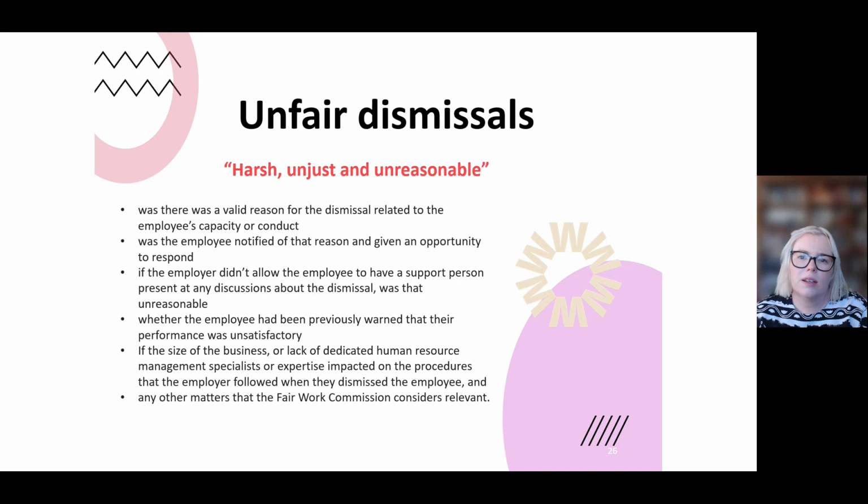So that's really recognizing that small businesses don't have big HR departments with internal counsel, etc., and don't have all those resources to do every process absolutely perfectly. That's why the small business dismissal code is really important, and we'll get to that now.